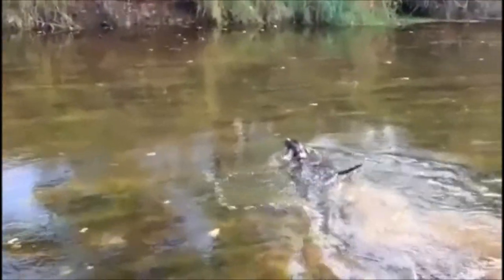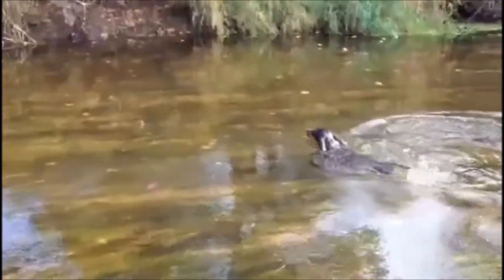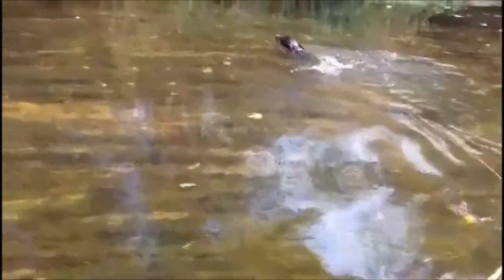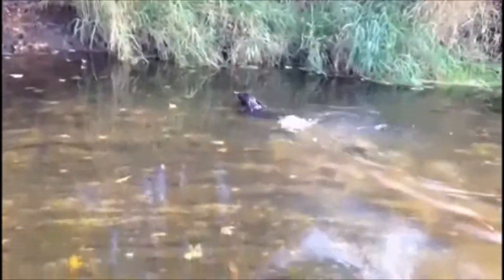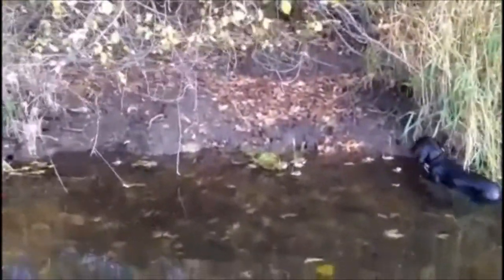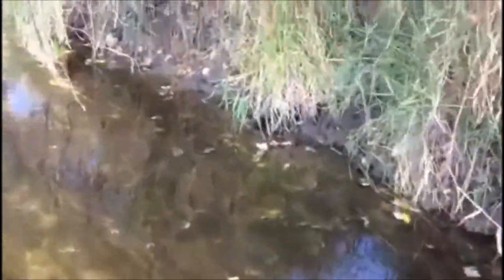It's a wiener dog. Bad as it gets right here, buddy. You don't believe in tracking dogs. You've never seen one work. And the water's just now getting in my boots. I'm on my tippy toes. Oh, yeah, my feet are wet. It's all right. It's all right. Feet are wet.